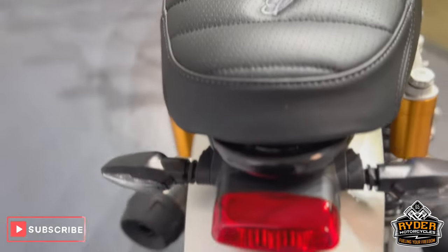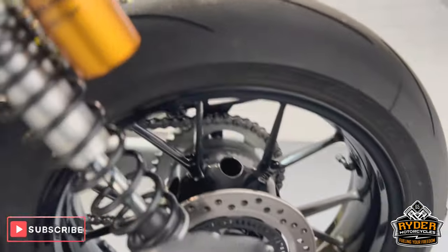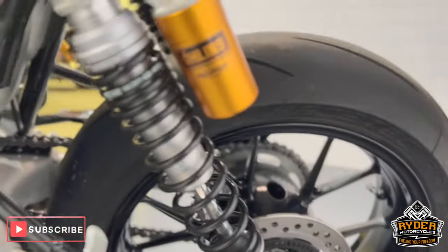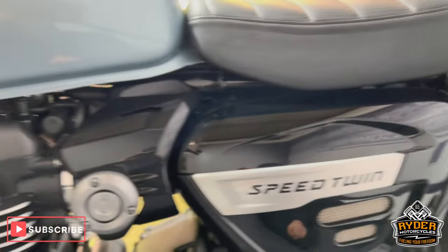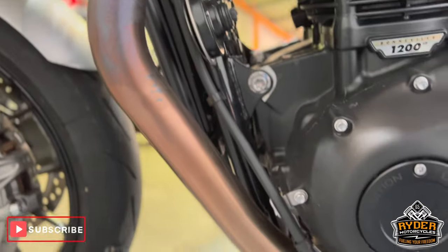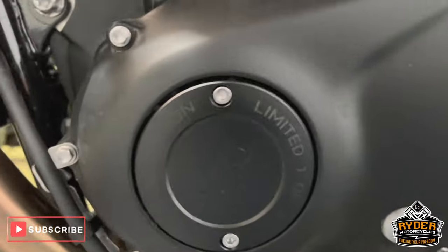Mudguards are nice, as is the rear lights. The Öhlins suspension this side is nice, so is the wheel on the left-hand side. This is the exhaust. All the side panels are nice. The engine bay again is really nice and clean. Again, you can see there, limited edition Breitling. It's all in really nice condition.